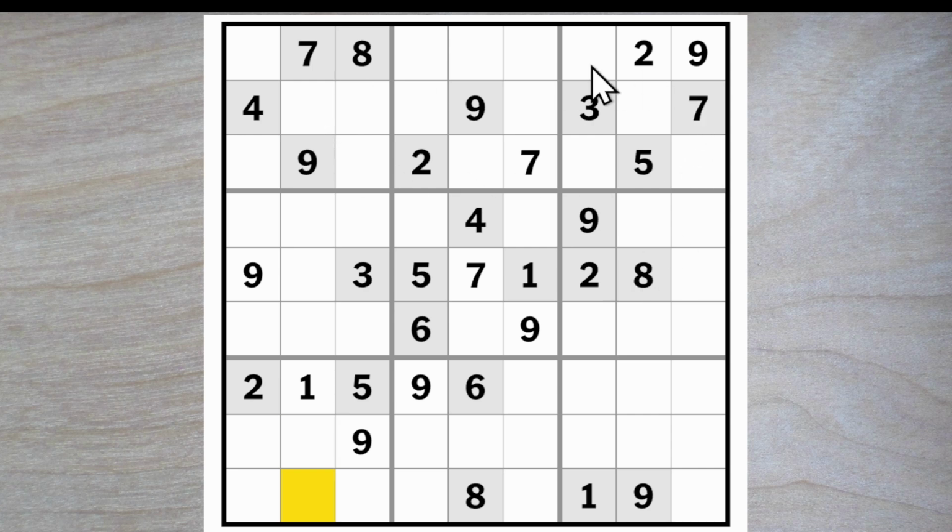So let me examine the upper chute again. What do we know? We need 4 more numbers for block 3. We need a 1, 4, 6, 8. So a 1 and an 8 block here. So this is a 4 or a 6. And actually this cannot be a 4 because we have a 4 blocking over here and 4 blocking up here. One of these must be a 4. So this is not a 4 or a 6. It's a plain old 6.